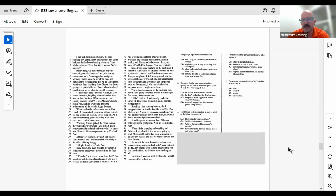Now you'll notice that there's about 5 questions for each reading. If you'll remember, you get 25 minutes and 25 questions. So if there's 5 questions for every reading, you're going to have about 5 passages. And they're not always going to be the same. Some are science-based, some are history-based, some are short stories.